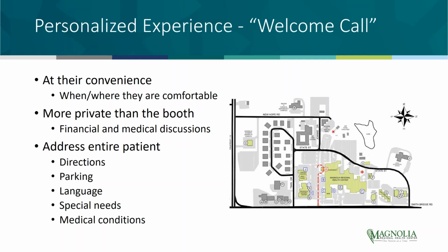If a patient needs to reschedule an appointment for any reason, the concierge service provides the patient with the contact information they need in order to reschedule their appointment. And if any other questions arise between the concierge team and the patient, the concierge team works directly with our staff at Magnolia.